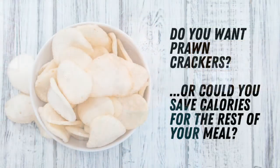When it comes to ordering your main, you can think about swapping something like satay, which is going to be higher in fat, for something like chicken that comes with bamboo shoots or different veggies. You can also think about, do you want to have the prawn crackers? You can then look to consider things like your rice, so going for boiled rice rather than your fried rice. So very, very easy things to look at.